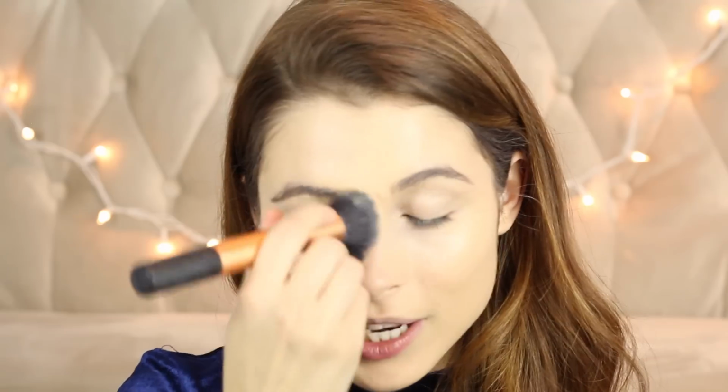This foundation just matches my skin now. Like, it's a little warm, so I think in a couple of months it might be a little too dark, but it works as of right now, and it makes me look slightly less pale, which is really nice because winter is upon us.